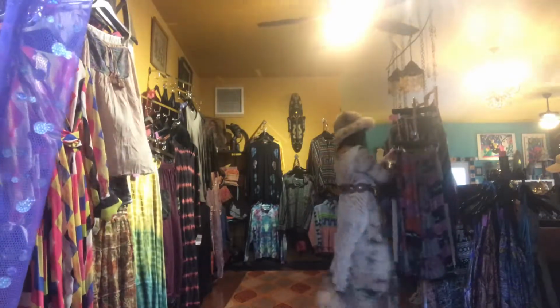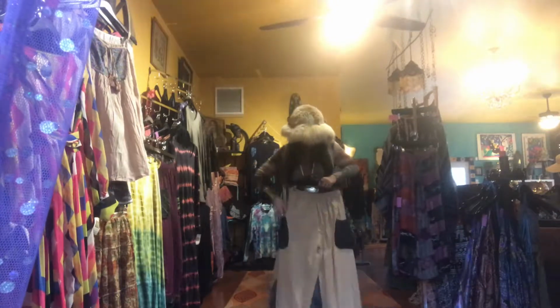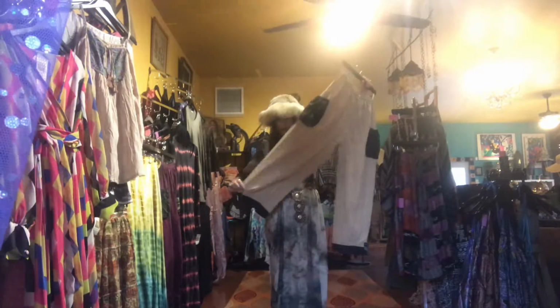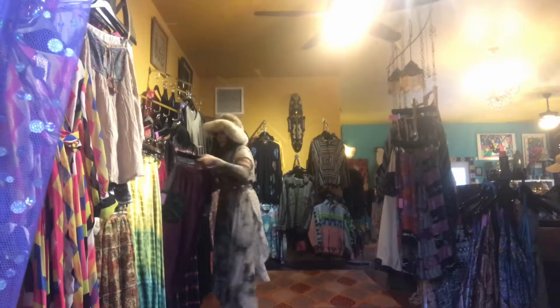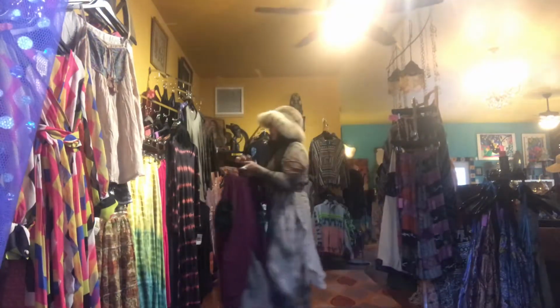Now, if you're looking for something a little more casual, maybe you want to wear something like this. What do you think of that? Groovy. Again, pockets. Don't you love it? And really great detail on the bottom of these things. We've got those in a few colors, actually. Really great ruby pants.